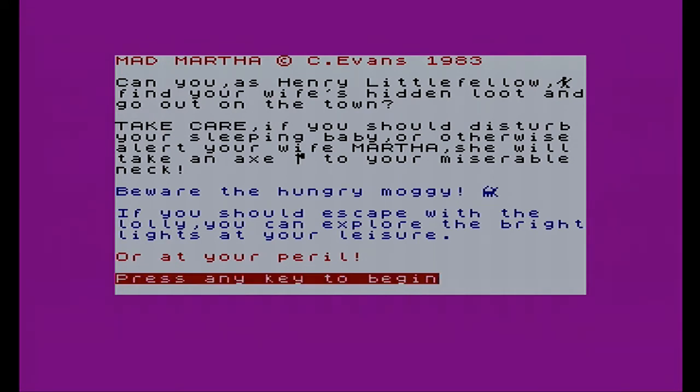Right. If you should escape with the lolly, the cash, the wonga, when you've got the wonga, loads of money, you should explore the bright lights at your leisure or your peril. It's very, very ominous, isn't it? C. Evans. Oh, is he? C. Evans. I want to say he did Blagger. Did he Blagger? Might have done.